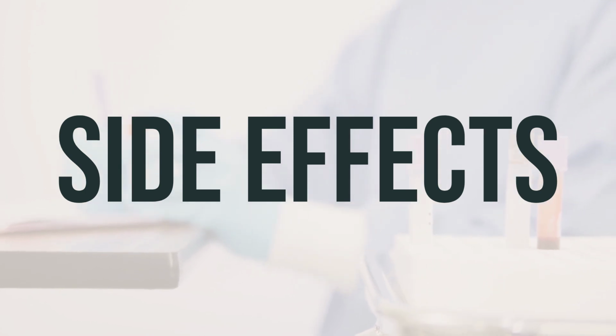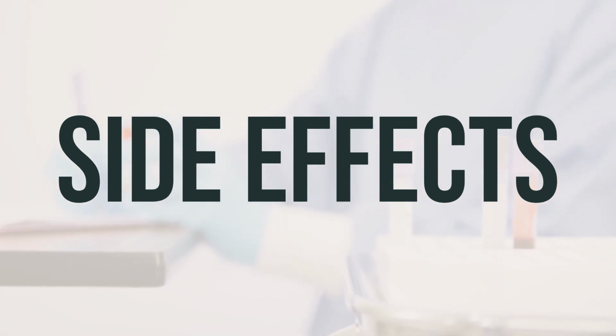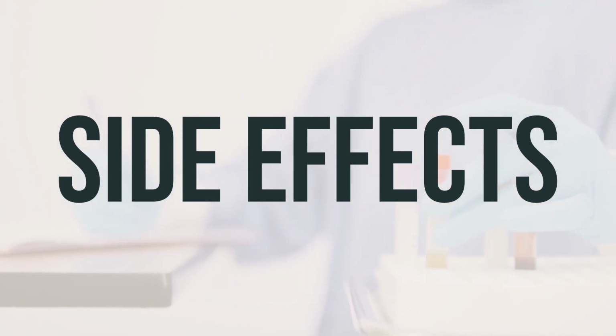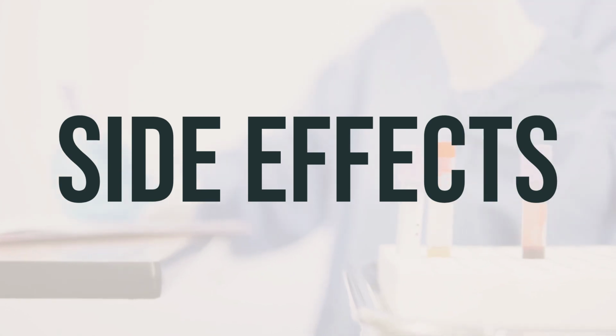away. Prolonged or repeated use of this medication may lead to oral thrush or a new yeast infection. If you notice white patches in your mouth or a change in vaginal discharge, it's important to contact your doctor.